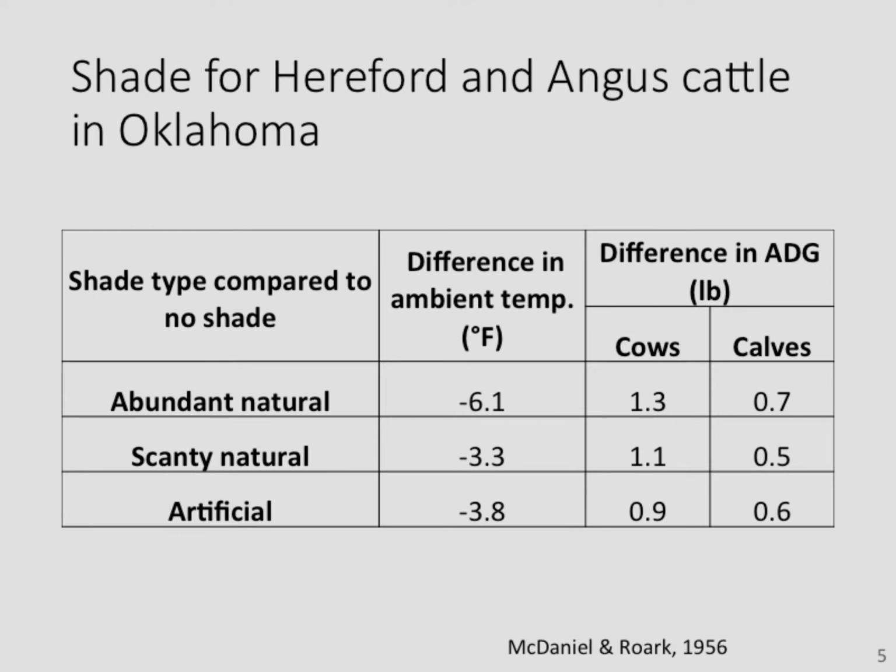So one of the first studies on this was done in Oklahoma, and we've got different types of shade: abundant natural, a little bit of natural shade, and then artificial shade structures. And here's the difference in temperature from the control, so just the full sun. So negative temperature means it's cooler, all right? So the more negative it is, the cooler it is. And sure enough, within the abundant shade, it's cooler than within the scanty shade, okay?